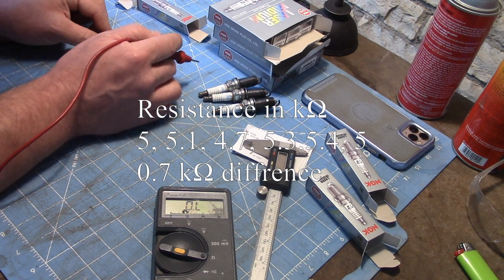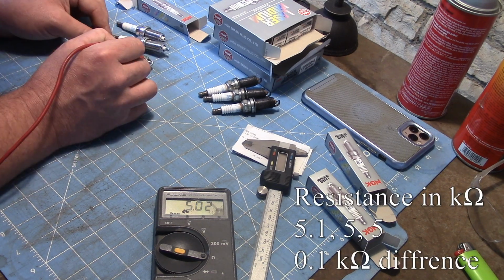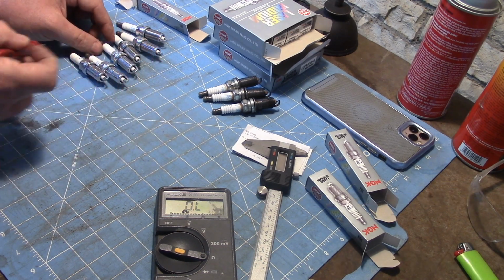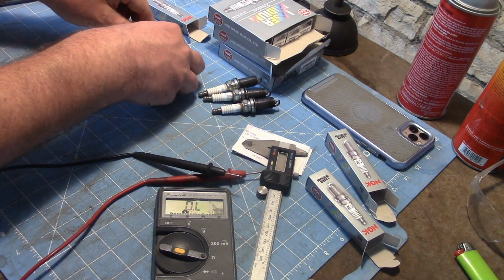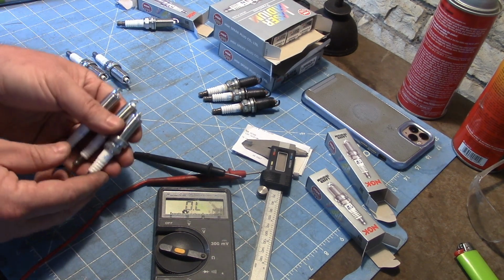So I'm going to throw out the 4.7 one. So if I just take these middle few, 5.1, 5, 5.12. You know what? I might just try installing these 3. They're very close in resistance, nearly identical in thread and everything else. I'm just going to see what these will do.